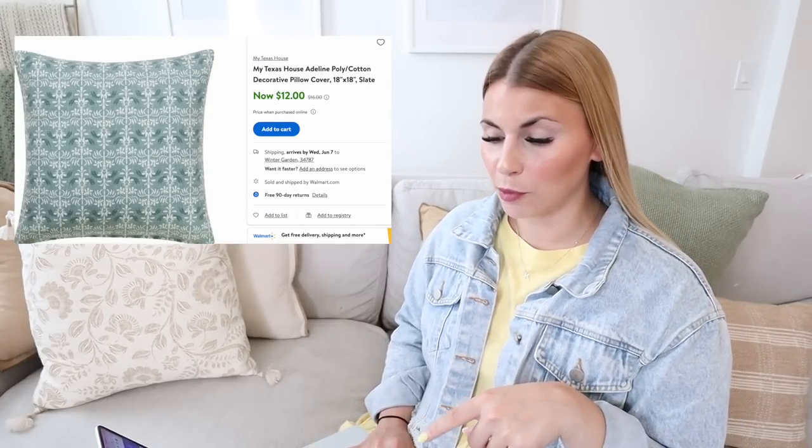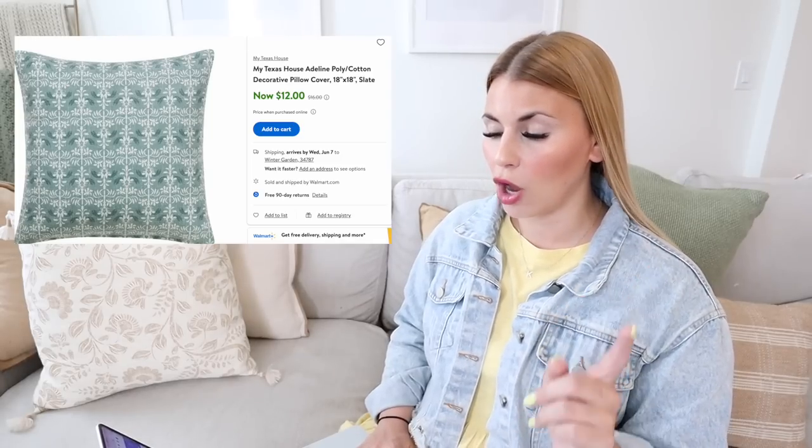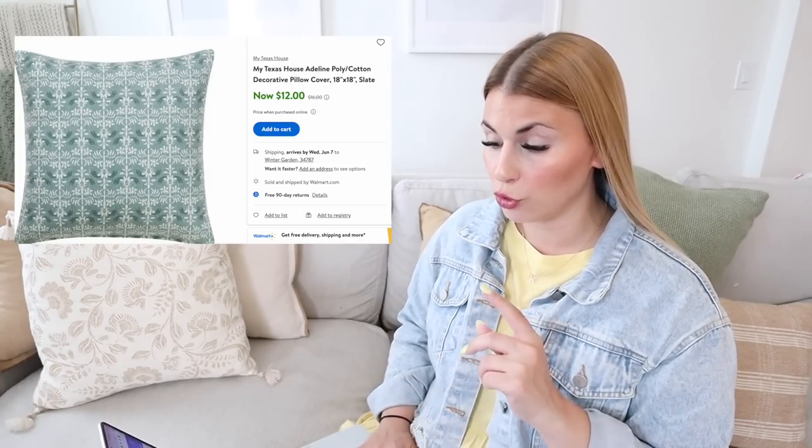This next one, this block print, is really, really pretty. This is totally printed on. It's not embroidered or anything, and this is on rollback from $16 down to $12.